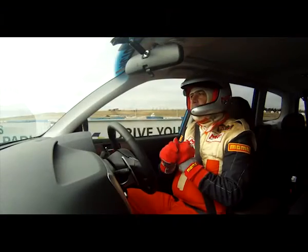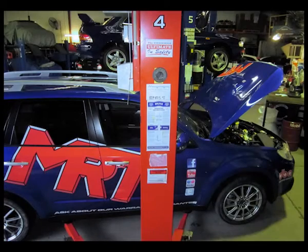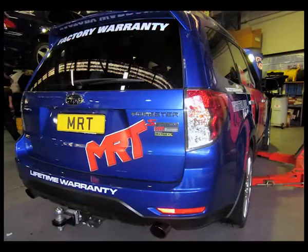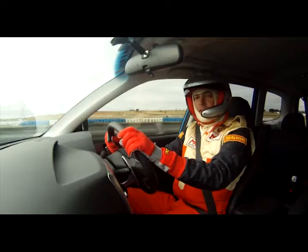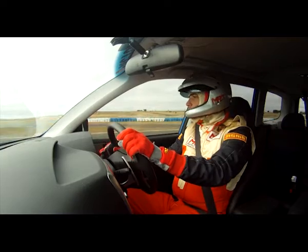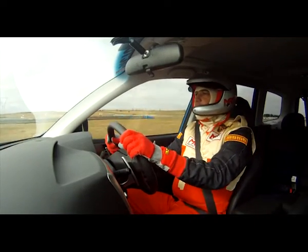Hi, I'm Brett Middleton, and this is the 2011 Subaru Forester S. Now, it's a 5-speed auto. We're at Wakefield Park Raceway at Goulburn in New South Wales, Australia. And I'm going to give you a quick lap of the track, give a bit of feedback on the car.